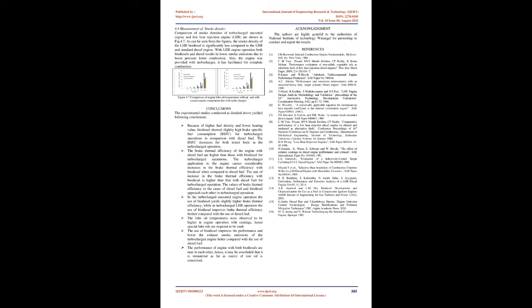Further, compared with the use of diesel fuel, the lube oil temperatures were observed to be higher in engine operation with coatings, hence special lube oils are required to be used. The use of biodiesel improves the performance and lowers the exhaust smoke emissions of the turbocharged engine better compared with the use of diesel fuel. The performance of the engine with both biodiesels is near to each other, hence it may be concluded that it is immaterial as far as the source of raw oil is concerned.